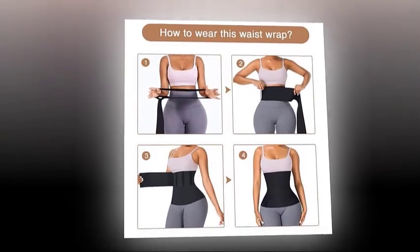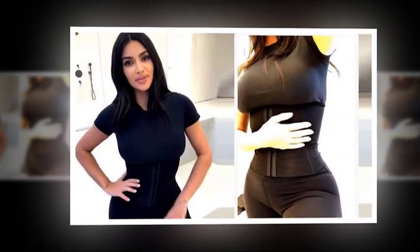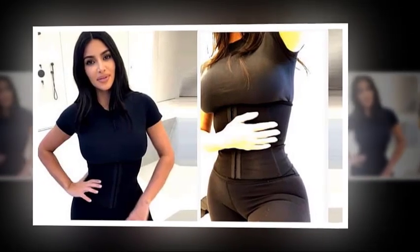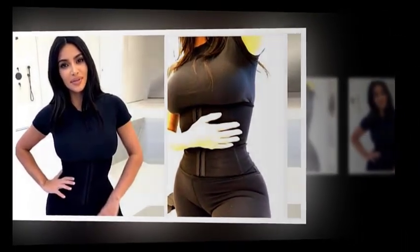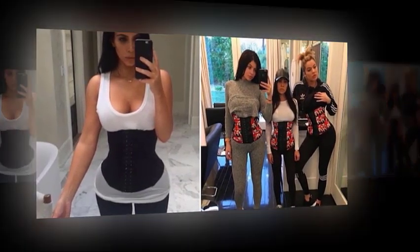In fact, Kim Kardashian sells them as part of a super popular Skims line, and has said she gives them to all of her friends who have recently given birth to help them recover their shape. However, are waist trainers effective, and what are the risks of using one? And more, is a waist trainer the secret to a snatched, curvy figure?